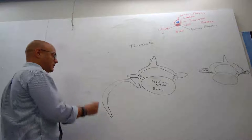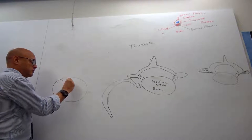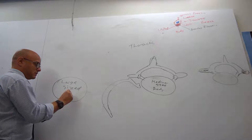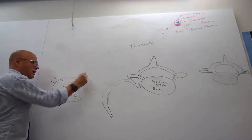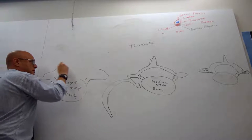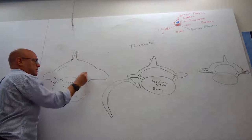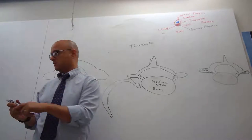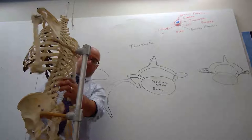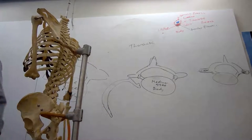There's cervical. Now, ready to look at lumbar? Big old large vertebral bodies, large sized bodies. Large pedicles, large transverse processes, large and broad spinous processes. Don't believe me? Come look at this. Look at that big old fat knob right there. Guys, these are nothing more than levers for muscle.